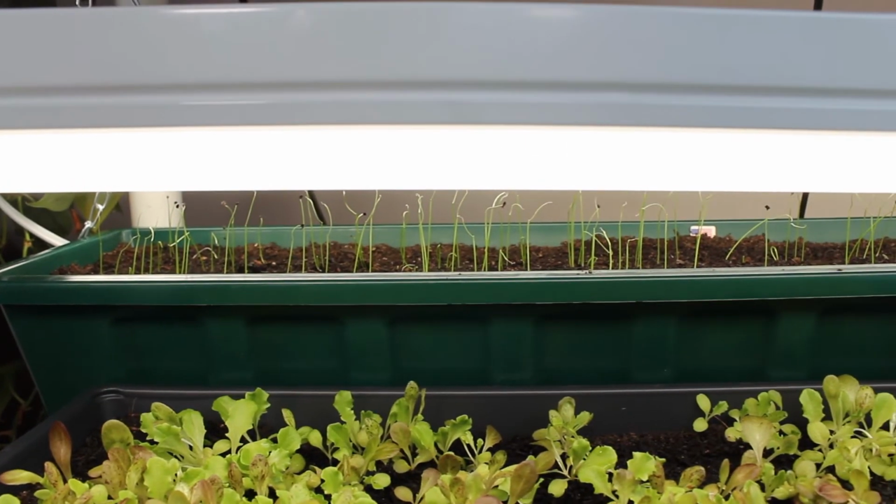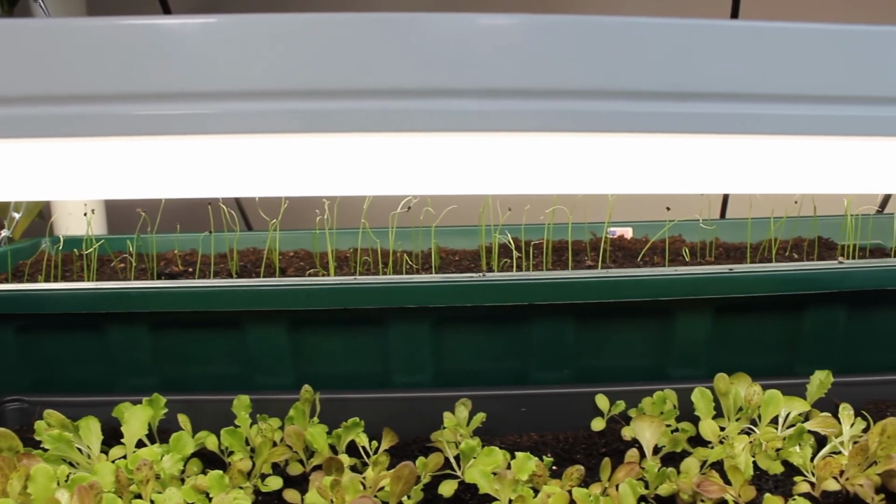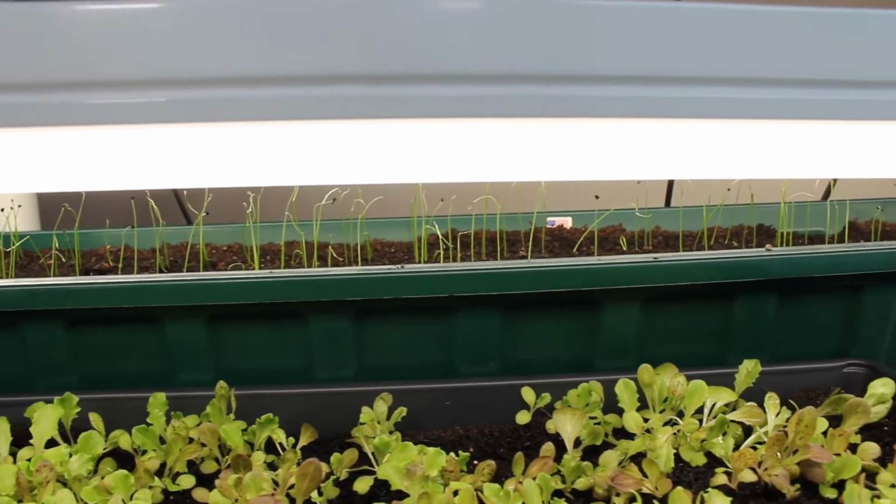And you can see I did buy another one of these 3-foot long LED lights. One, because it's going to sit over my onion sets. I don't know if you can see them back there. I'll do some B-roll. You can see the onion sets back there are doing pretty well. And then this one I got over what I have on lettuce right now. And we'll see how it works.